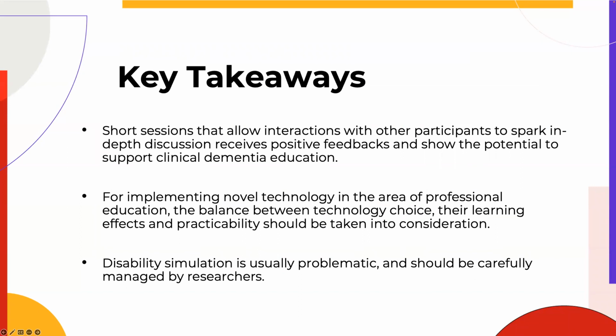The key takeaway messages for this paper include, first, that short sessions that allow interactions with other participants, in our case other nurses and medical workers, can spark in-depth discussions and comprehensive understanding, and received positive feedback from the participants. This showed the potential of using XR in supporting clinical dementia education. Second, for implementing novel technologies in professional education, the balance between technology choices, the different learning effects of those choices, and the practicability of implementing them should be taken into consideration.